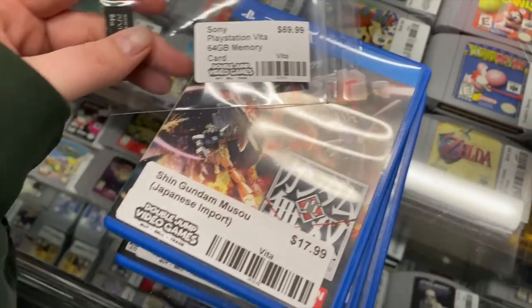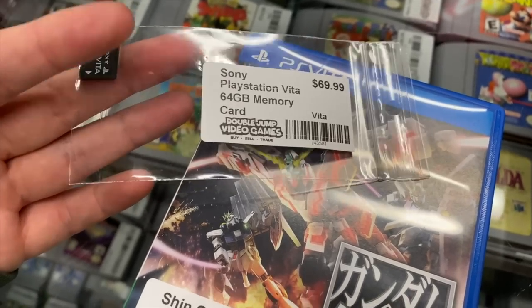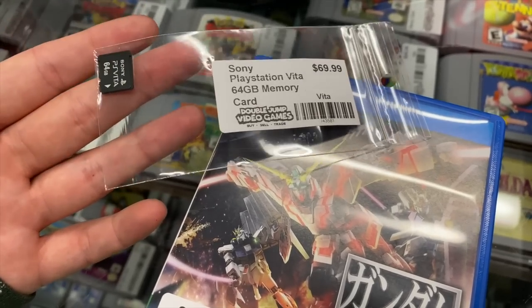And then we got a ridiculously priced Vita memory card. These are just expensive. This is what they go for. It's really sad how expensive they are, but they're expensive.